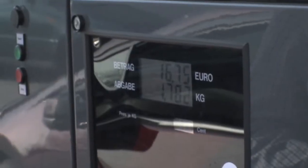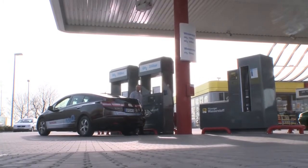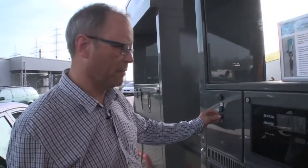But hydrogen does cost quite a lot of money, and contrary to popular belief, it does take a little bit longer to fill a hydrogen tank than it does to fill a petrol tank. Well, that's used 19, I've just filled up with 19 euros. I'm gonna press stop now.